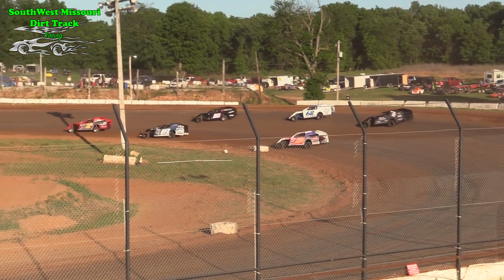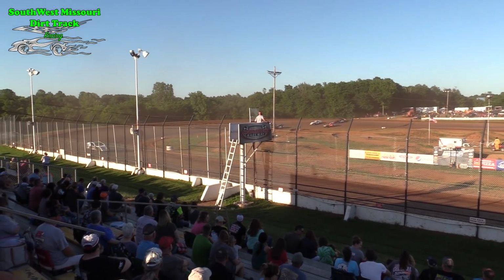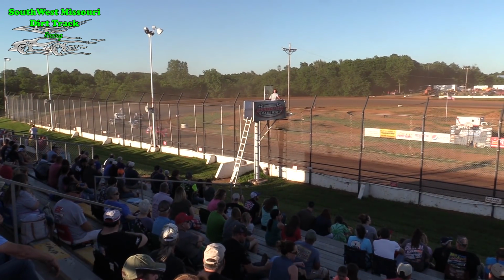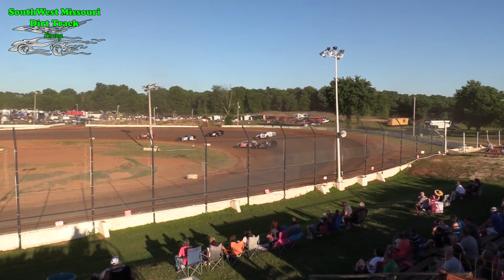Clint Johnson in the 37 has now opened up a commanding lead over the 7X machine of Ryan Lewis. Andy Beecham in the 50 down to the outside of J.C. Morton in the 18. They both cross the start-finish line side by side.